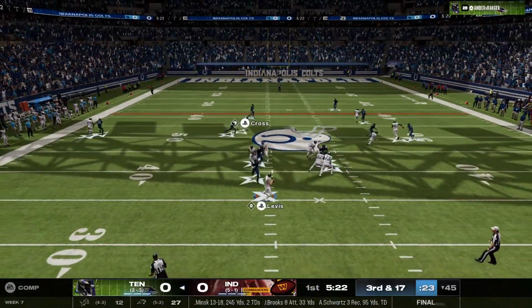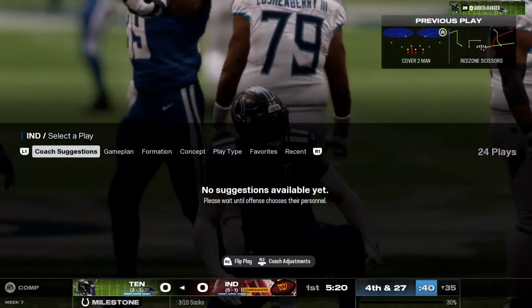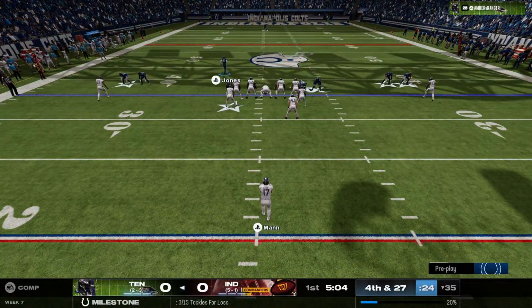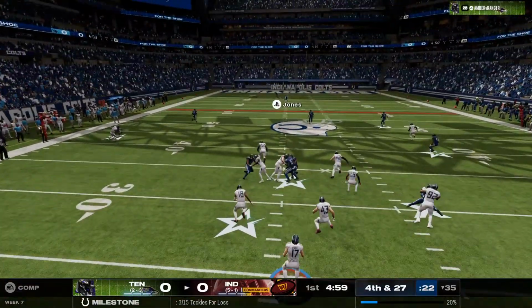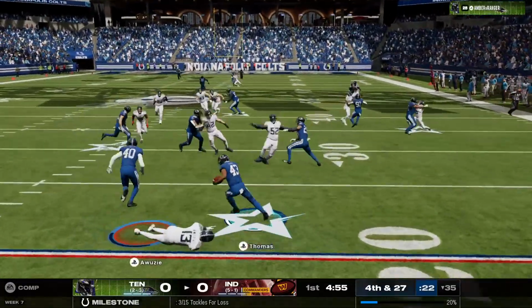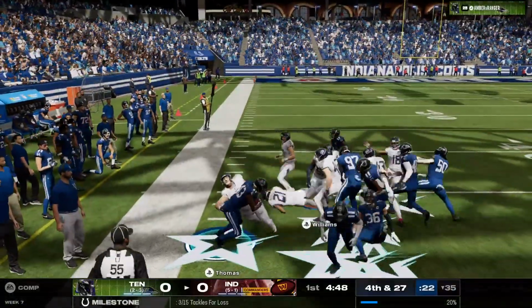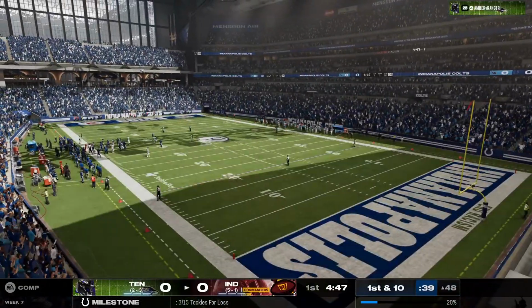From the gun, it's Levis. In trouble, and he's going to be taken down. Kwity Paye bursting through to bring him down. So on 4th down, they'll call on Braden Mann to punt. He'll take this in back at the 16. And it's a very nice return. He has given the offense a short field.